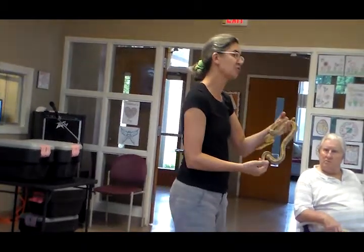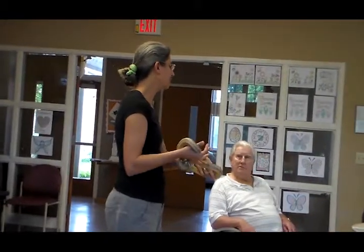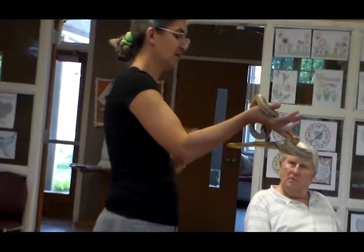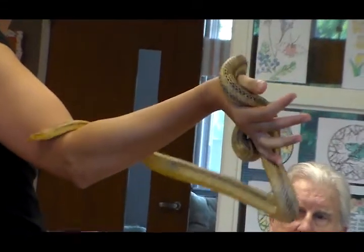So this is a greenish rat snake. You were talking about rat snakes earlier. So this is not one from Kentucky. The ones that we have up here tend to be darker than this one. This is one that's from the Carolinas, and the color tends to be a little bit brighter there.